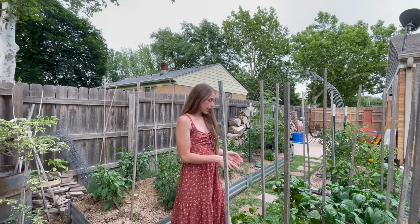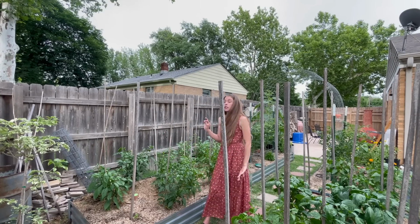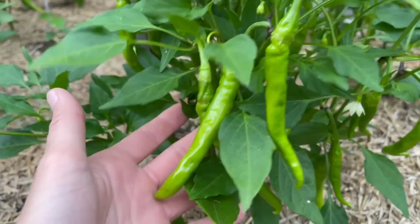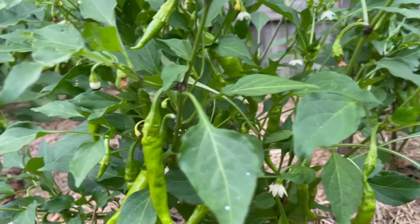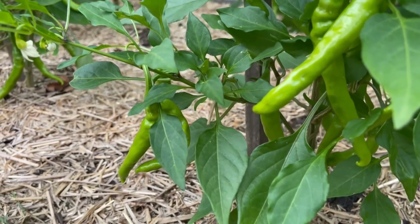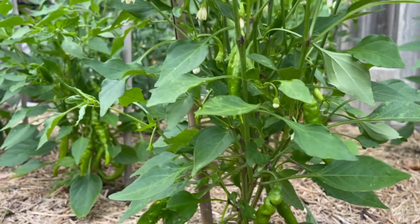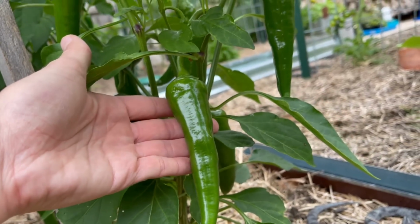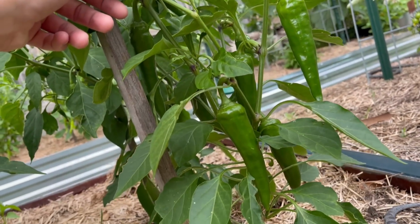I have paprikas over here and bell peppers, jalapenos, serranos, and then a ton of cayennes, and my cayennes look so gorgeous. I'm so excited about them. Honestly, some of these peppers are probably going to start turning pretty soon. I'm so impressed on the size of some of these paprika peppers. To be honest, they look so plump and beautiful. I make my own paprika powder.